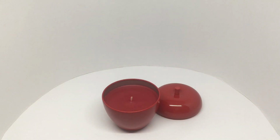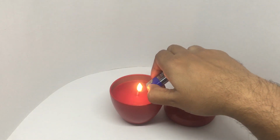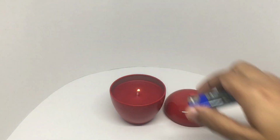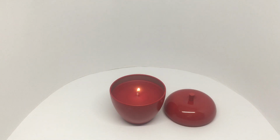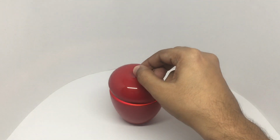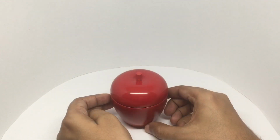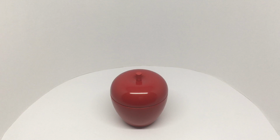So let's light it. Smells like someone is baking a warm apple pie. Looks amazing and smells even better. Even when you're not using it, it looks really beautiful. Quite nice. Check it out.